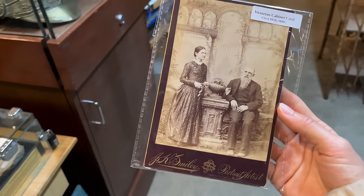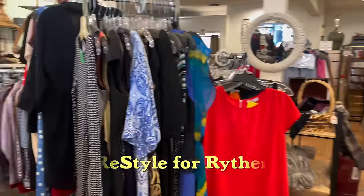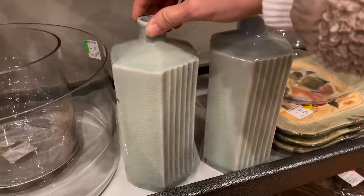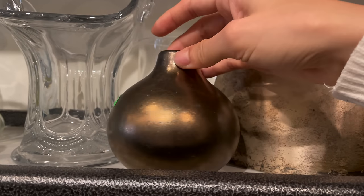I got this Victorian cabinet card. It's said to be photographed in the 1870s or 1880s. Two doors down is a thrift store. Most of the items were 50% off when we visited. Whoa, this is the narrowest vase I've ever seen. This 2-buck dark golden one is coming home with us.